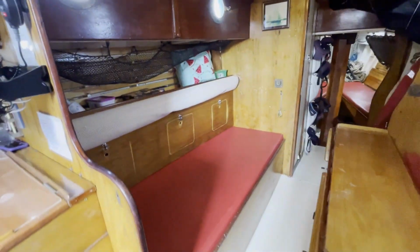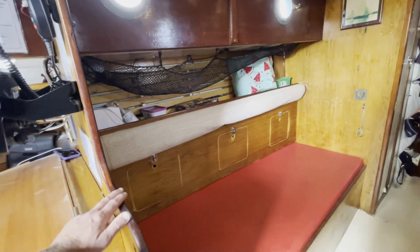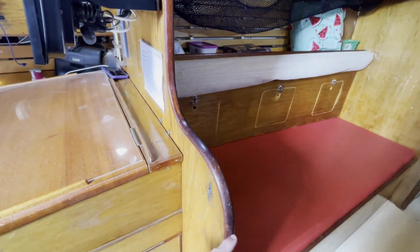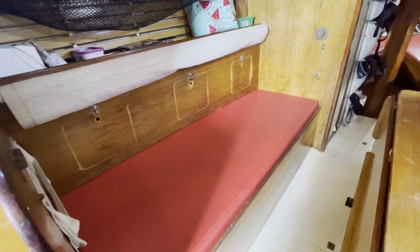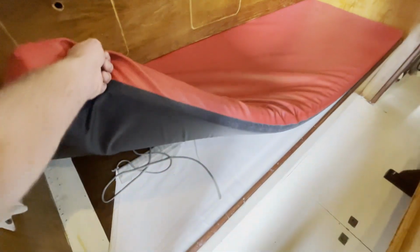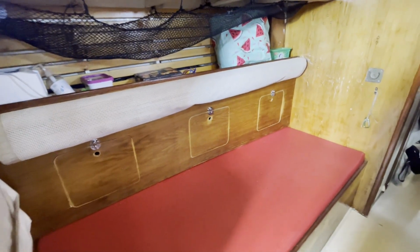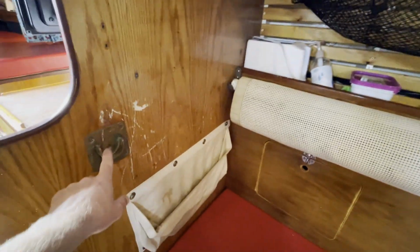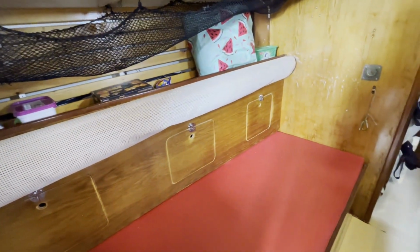The saloon is separated off by these bulkheads here, the plywood bulkheads with varnished hardwood trim. The settee berth here is huge, very, very deep. And they've got lee cloths as well, which come up. And then above each one is the pipe cot berth. So this folds out, and the pipe clips in here. Really nice secure berths, actually very comfortable.